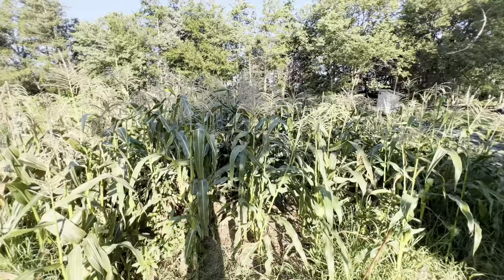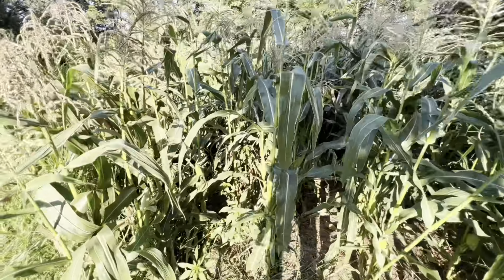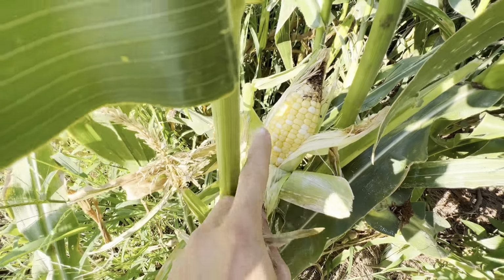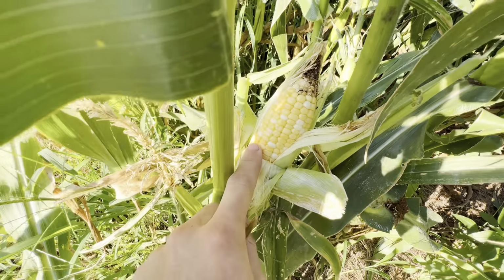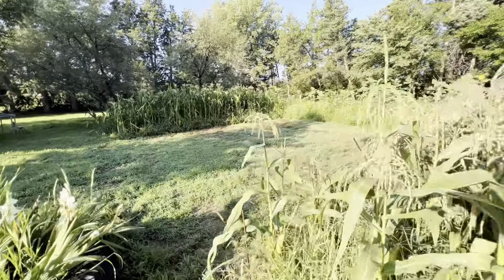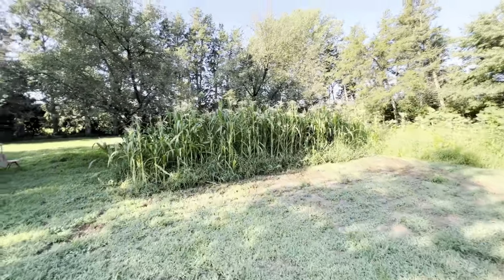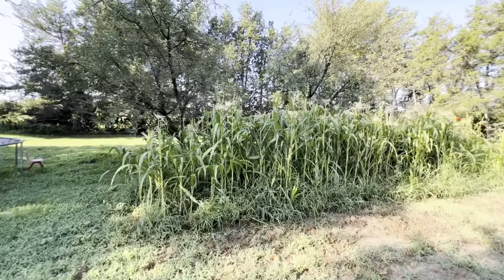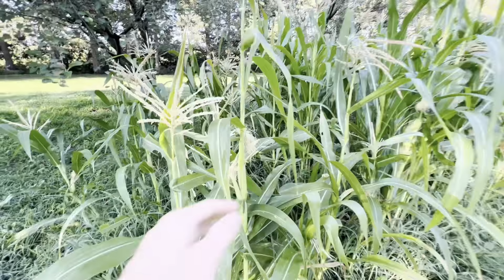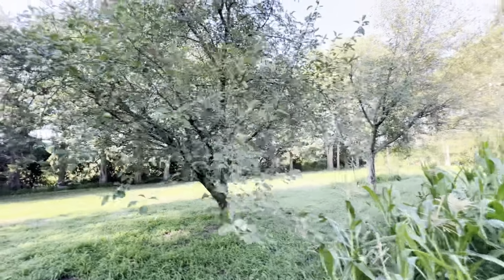So the sweet corn is looking much better than it was a few weeks ago. Remember all those Japanese beetles that were in here? They were tearing everything apart, so they did eat a lot of the silk, but we're still getting some corn, so we've been enjoying delicious sweet corn, the national vegetable of Nebraska. I love it. The Native American corn over here is looking pretty good as well. You can see it's starting to silk out, and we'll have nice decorative corn there soon.